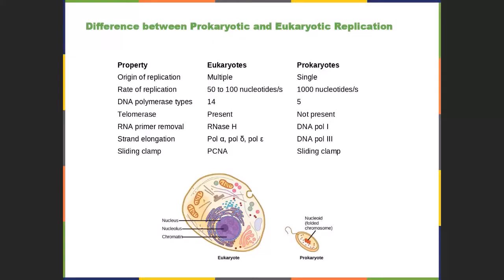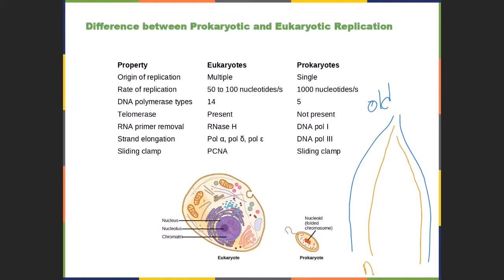Let's talk about the difference between eukaryote and prokaryote replication. Not a whole lot different. DNA is still going to replicate semi-conservatively. The new strand will go one old, one new, one old, one new, just like in our other DNA. This would be our old, and this would be our new strand that's forming here. So we get one old, one new, one old, one new.